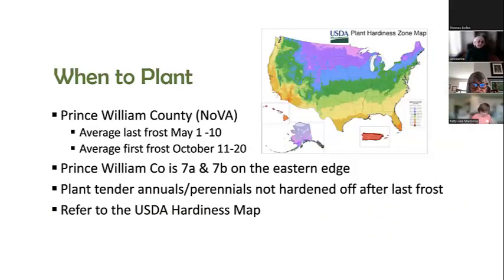Now, when to plant here in Prince William County, we're in zones 7A and 7B. Our average frost is in May, but our weather is crazy. You could have it early May, you could have it late May. So watch the weather. There is no definite time when the last frost is over, usually by June. But the average first frost is in October, usually mid-October. But again, crazy weather, could have it earlier.